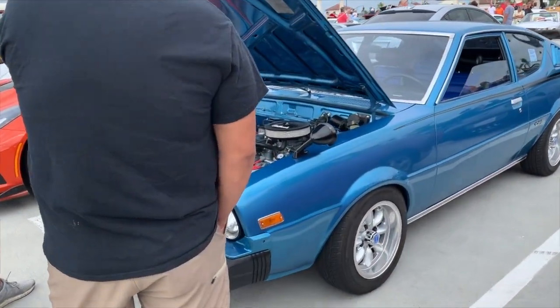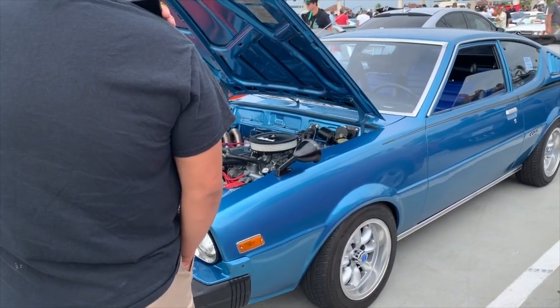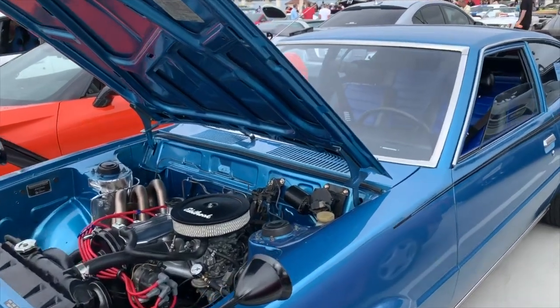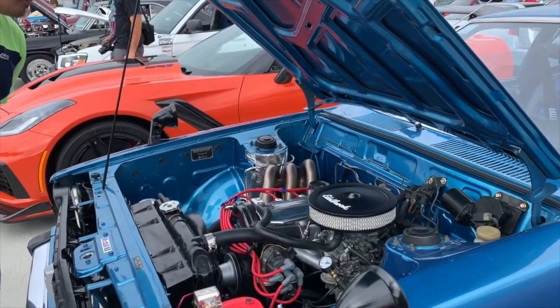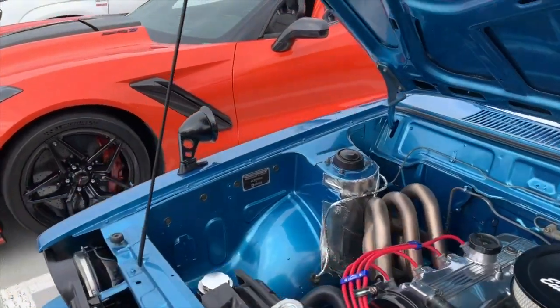This is a in Australia. These were sold as a Mitsubishi Lancer, I think they were, and it's had a bit of work done to it. That's for sure. Look at the long tubes on it. Really, really cool. Nicely done.